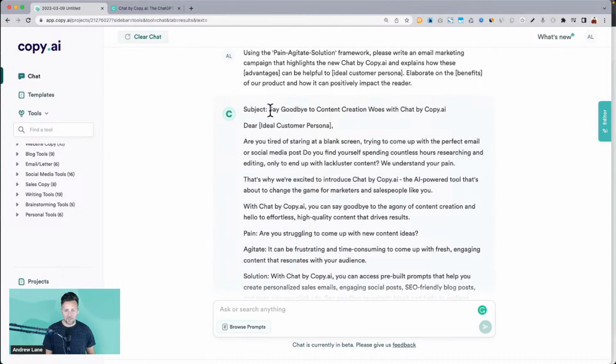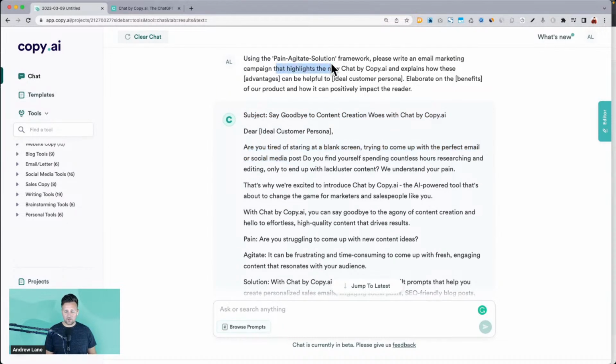So let's see here. Say goodbye to content creation woes with chat by Copy.ai. I'm tired of staring at the blank screens. It's repurposing some of that content. And I told it the pain, agitate, solution. So it starts with the pain, agitates a little bit: find yourself spending countless hours researching and editing with lackluster content. We understand your pain, right? So first it's staring at the blank screen, and then it's countless hours researching and editing.